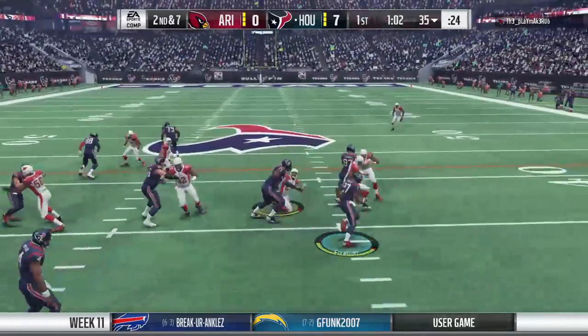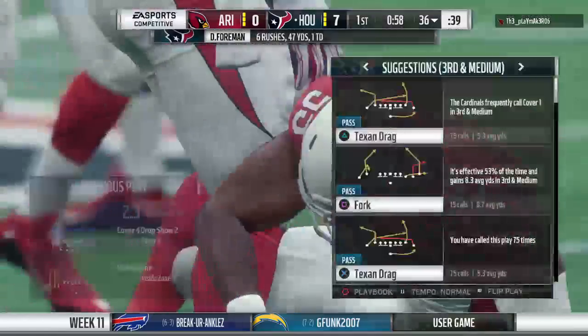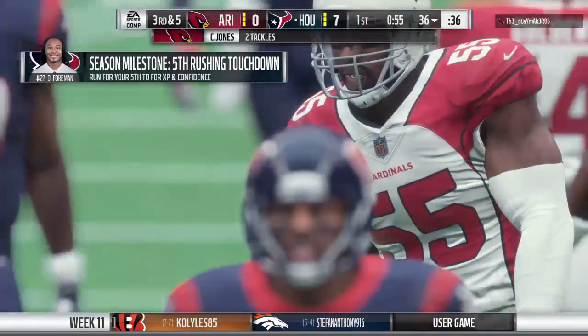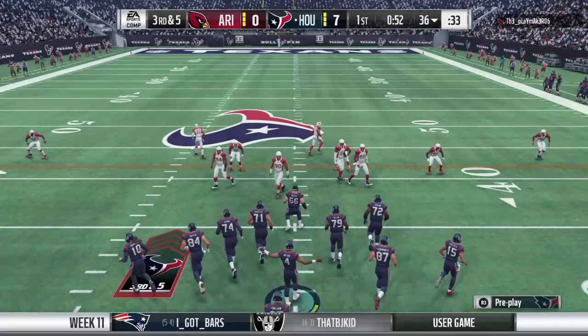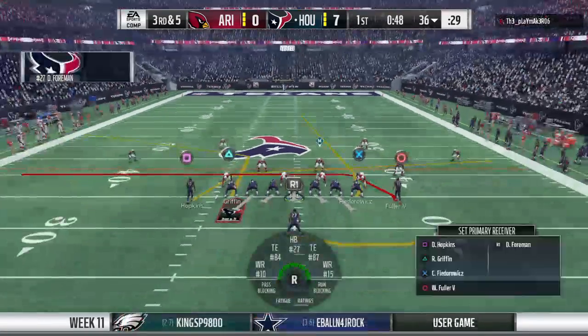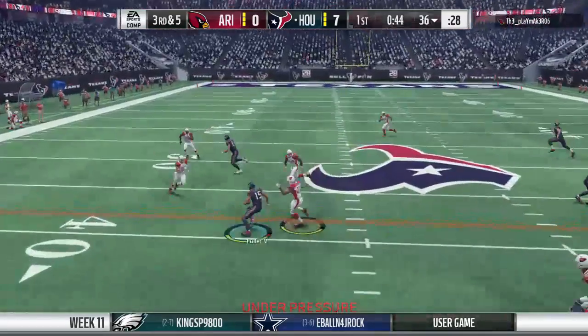Again, it's Foreman. And this defense is not giving him anything there. Maybe a yard up to the 36. I can't help it. I'm just sitting back in admiration right now. This defense tells everyone that plays against them, you're not beating us running the football. That's who we are. That's what we're about. It's not going to happen. If you're going to beat us, you better pick another way.